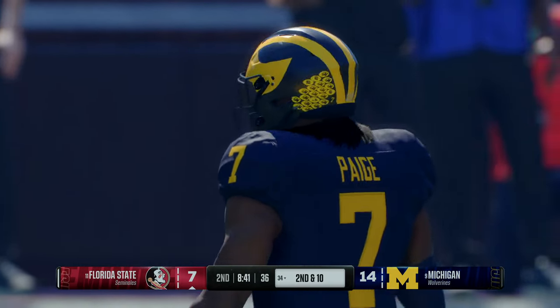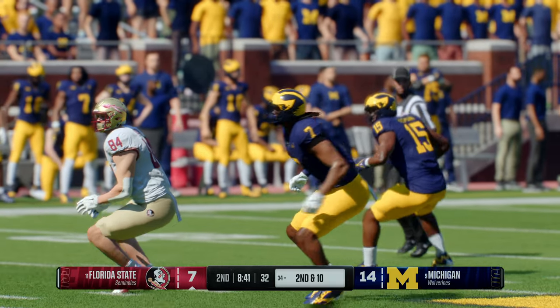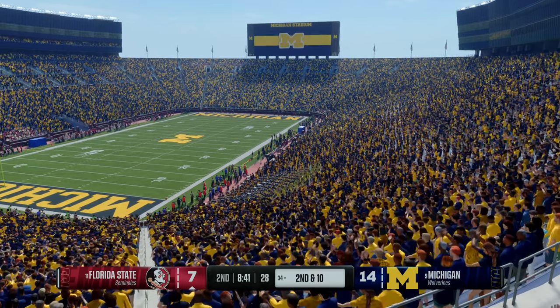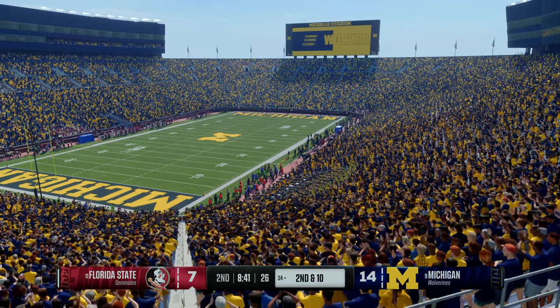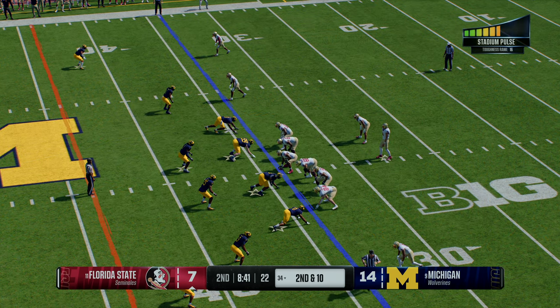Incomplete. He had it right in his hands for the pick, and I believe he might have been thinking about those big plays he's known for. Instead, it'll be second down. Couldn't make the connection last time. Let's see if they throw it again.